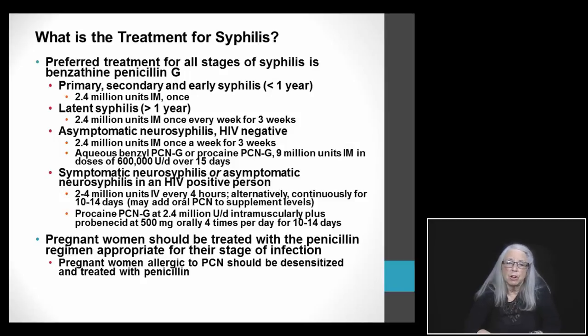Now, what does this mean for our pregnant women? They need this treatment. They should be treated with penicillin, even if they are allergic to it. Pregnant women who are allergic to penicillin should be desensitized and treated with penicillin. Why? Because we know it works, and we're treating a pregnant woman not only for her own health, but also for the health of her unborn child.